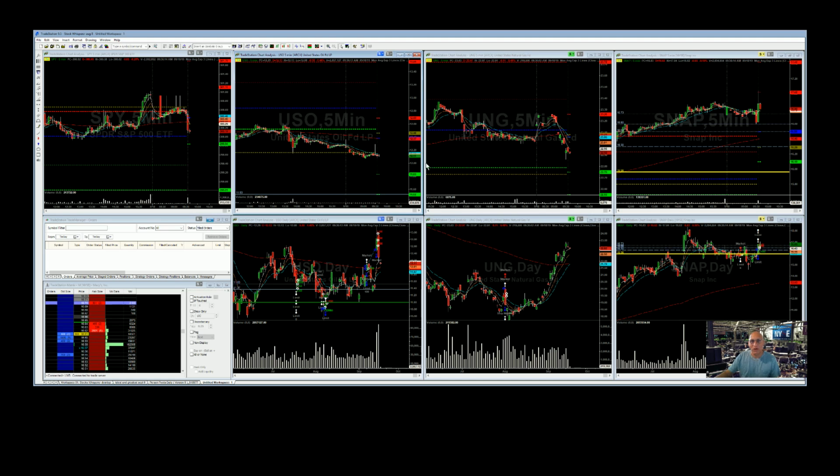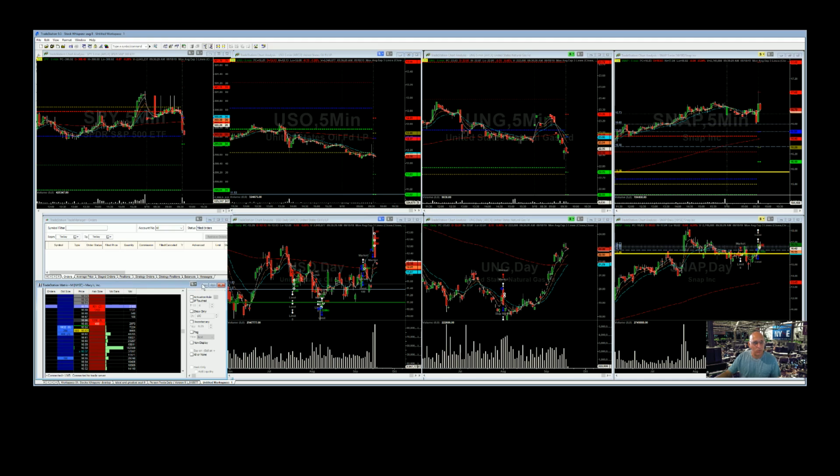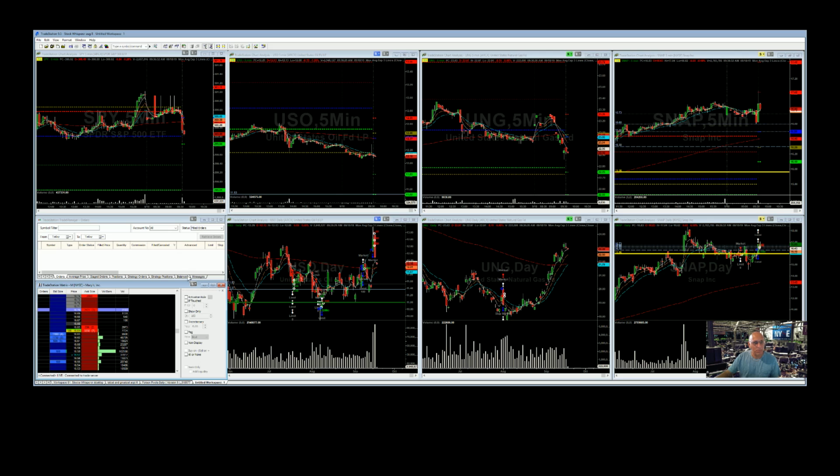So we're setting up our charts here courtesy of TradeStation. Before we get going, I'll just show you around the charts. We're looking at the SPY here on a 5-minute. We do have our trading matrix down below, and we'll set that color up to follow one of the charts. We'll just follow the blue charts here, and we can move that at our discretion. We have the daily charts down here. We're watching 3 different stocks this morning on 3 different whisper numbers: USO, UNG, and SNAP.